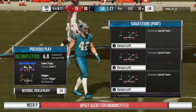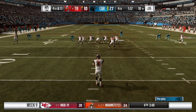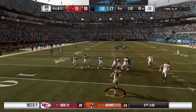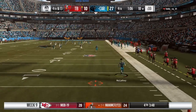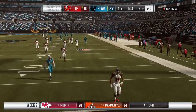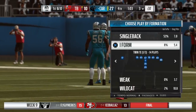Incomplete. Another wayward pass. Things started out poorly in this game, and to be frank, they just really haven't gotten much better. And all that does is embolden the secondary. They feel good about what's going on, and they just play better and better. And a great job here. This is going to turn out to be a beauty. This is marked out at about the 3-yard line.